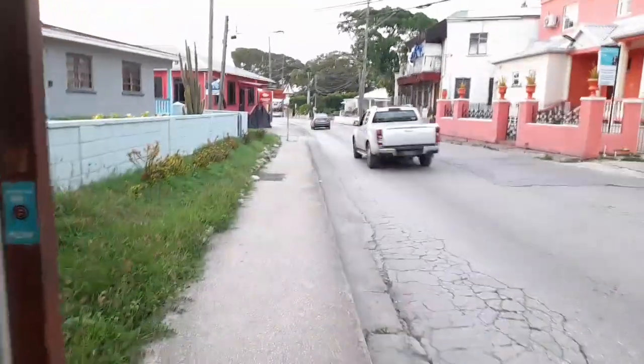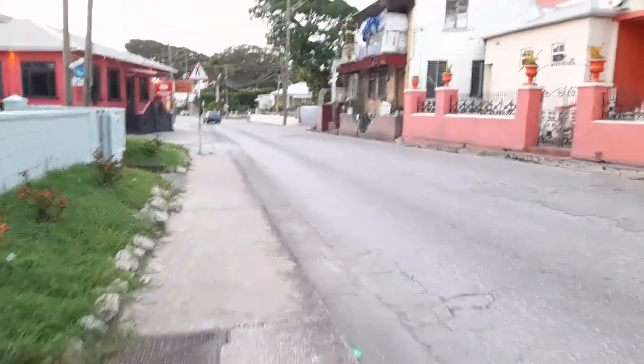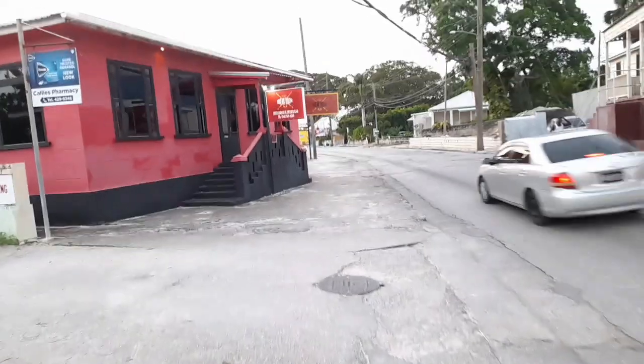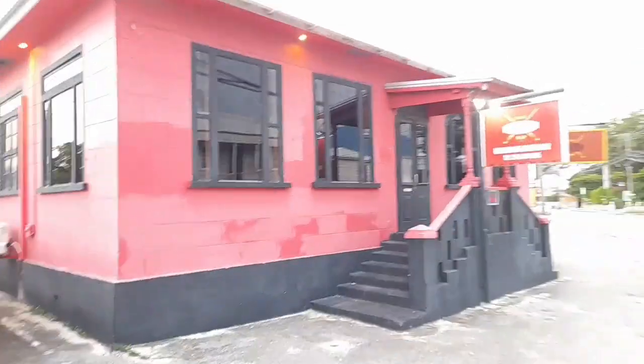For the Barbados Yacht Club. And this is the restaurant here, and this is Clifton Apartments, which caught fire some years ago. And then it was rebuilt, and now it is a restaurant. So this is Bay Street here. This is the main artery into the city. This is the Break Room, sports bar or restaurant here.